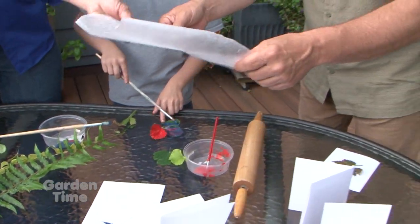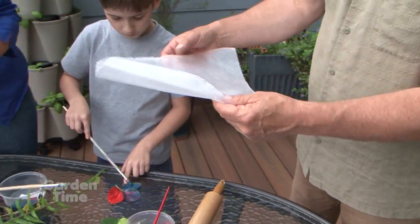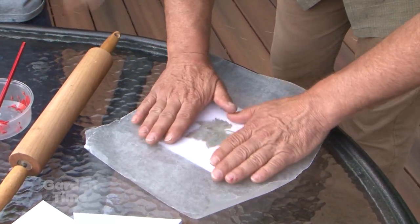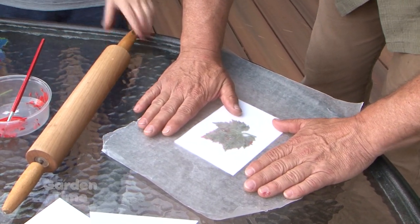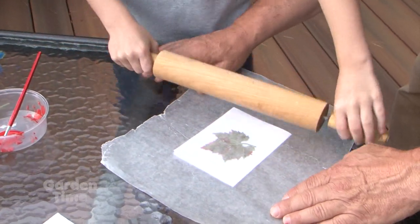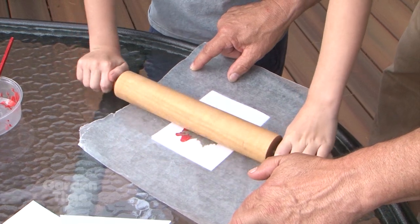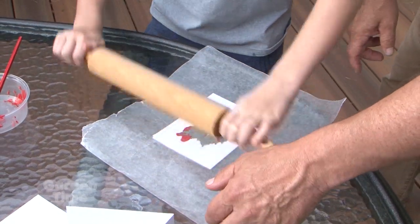All right, William, I'm going to give you this wax paper. So now what do I do with this wax paper? You put the wax paper right on top of that leaf. Okay. And you want to cover it. And then you take a rolling pin. You want to roll it, Dean? Then just roll it because you want that paint to be transferred from the leaf onto the paper.